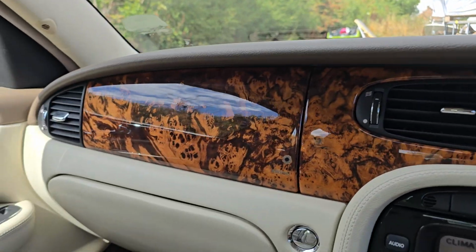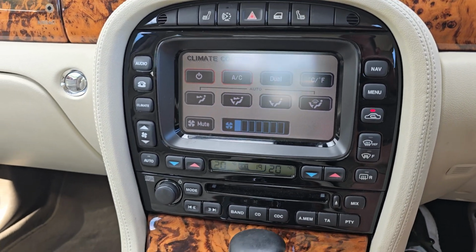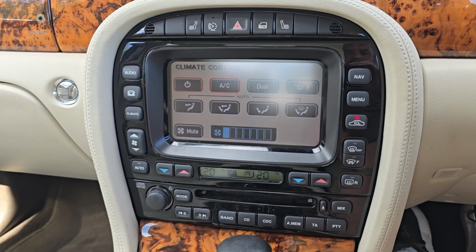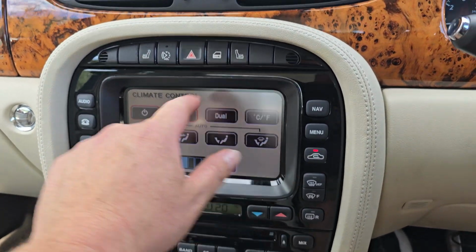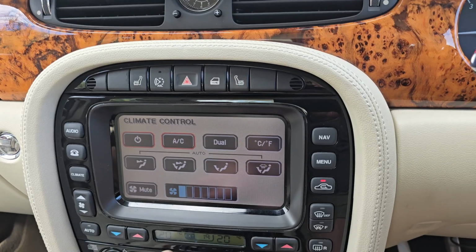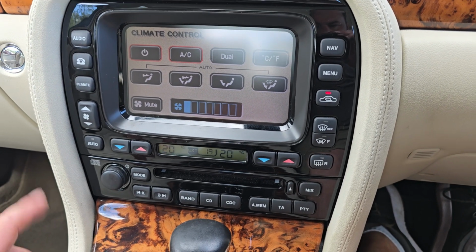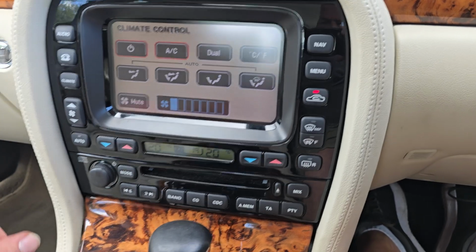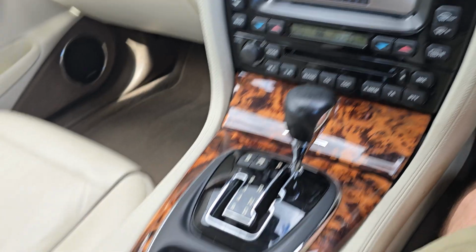But yeah, really tidy condition in here. Got radio, CD player, sat nav, etc. up on the front here, albeit it is a little bit dated, but it all works. Got heated front seats, climate control and everything down here. We have regassed the aircon, that's something else we've done, so that now blows ice cold. Goes up and down all the gears really nice and smoothly.